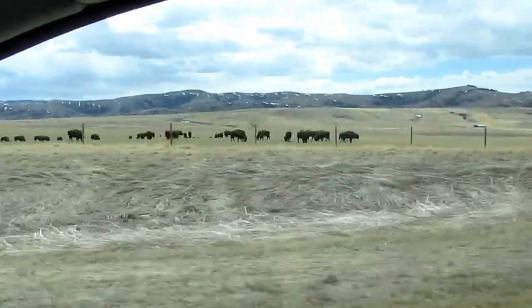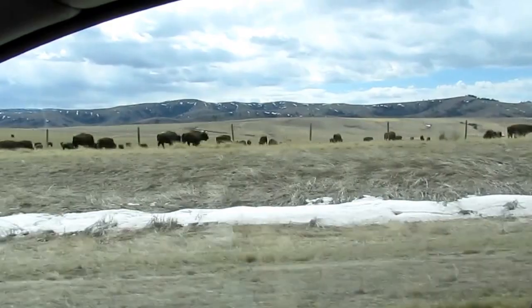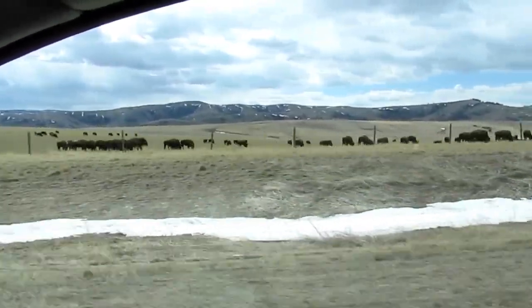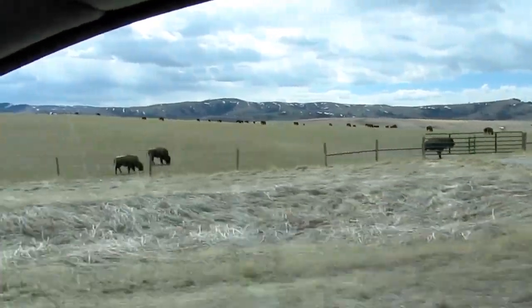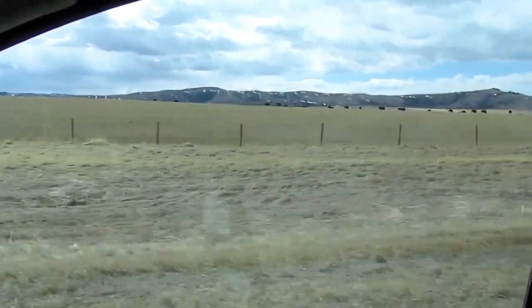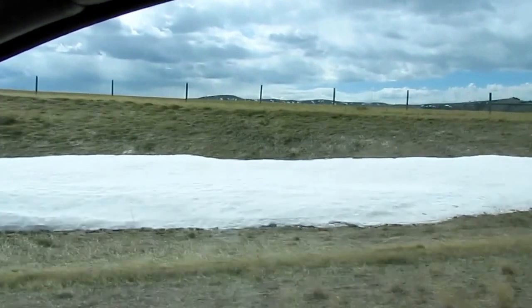Buffalo. That's part of Ted Turner's ranch. Used to be Ted Turner and Jane Fonda's ranch, and they raised buffalo. For the meat, of course.